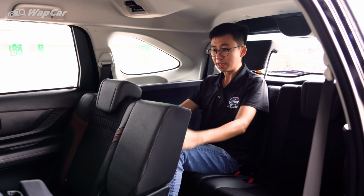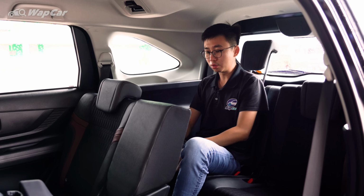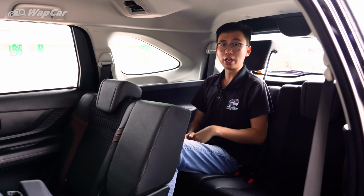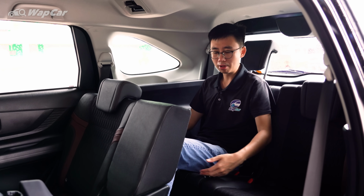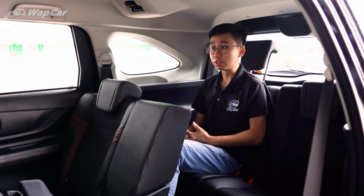So for starters, my knees are not rubbing into the seat back of the middle row seats, and I'm also able to slot my feet underneath the middle row seats, so I can get quite a comfortable seating position. Thigh support is adequate. Well, I wish it had just about half an inch more, but it's adequate. And I can foresee myself being in here for long distance drives.